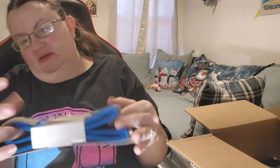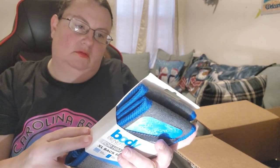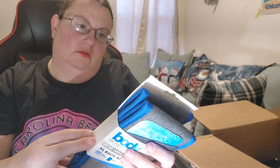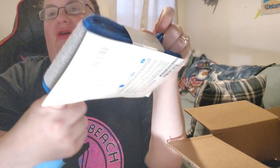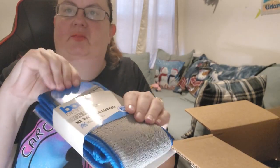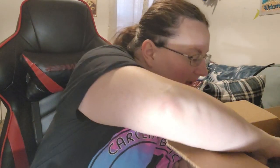Is it 2 things? I'm not sure. Okay, yeah. Use a bar of soap or shower gel. It's to help make scrubbing your back easier, and it holds it for you. And then see, there's your little soap bar slot. It's like up here. That's kind of cool. And one side's really textured and the other side is nice and soft. So that's really cool.